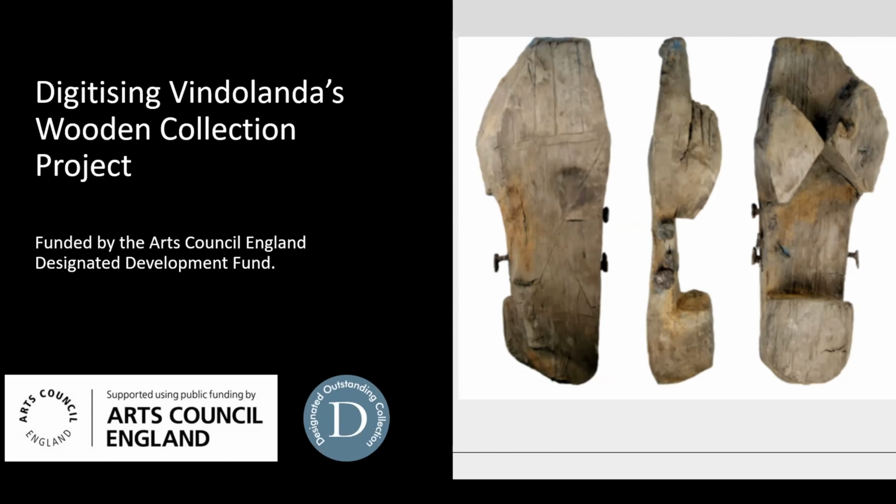And I do truly believe that, in my own opinion. Hopefully, if you've been involved with Vindolanda and you've seen our collection, you would agree with me that it is an amazing collection. And so I had the opportunity, because we are a designated collection, to apply to the Arts Council for their designated development fund.